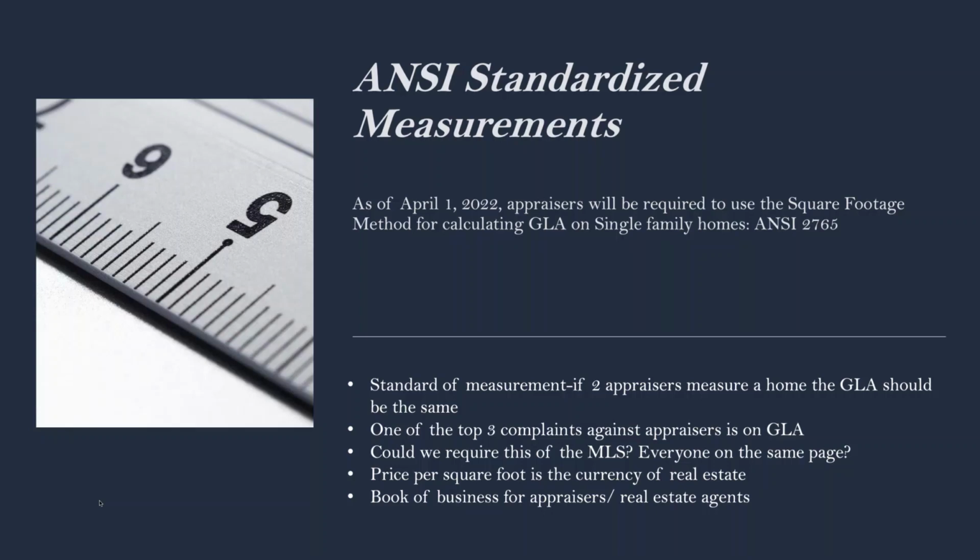I know that many of you, all of you, may measure in a totally different way. There are some of you that won't measure. There are some of you that kind of estimate it based on the county square foot. There are some of you that might measure one or two outside walls. There are some that measure to the inch. So we have no standard of measurement in appraising. And the idea of this is that if two appraisers measure a home, we should be about the same. Now, obviously, there are going to be some kind of variations, but they should be the same.